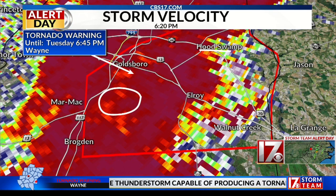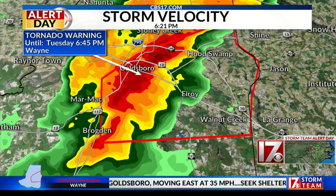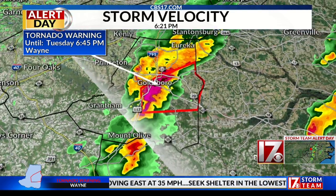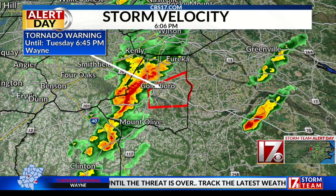So from there, I want to go back to our traditional radar view. And you can see once again, it's south of Goldsboro. It's at the tail end of this system. I'll widen back out for you. And yeah, look, a lot of people are getting some really heavy rain. And let me put this back into motion. But it's just a small amount of people that I'm concerned with who could have a possible tornado on the ground. And this storm is only halfway through Wayne County.